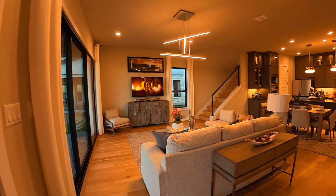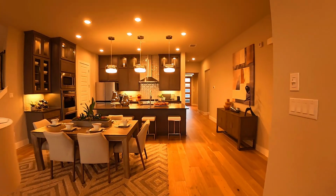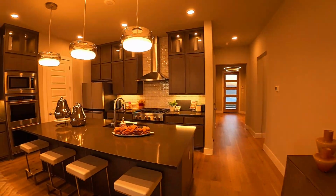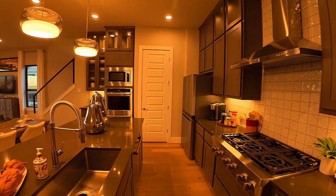Over into the living area. We can see the kitchen. See what we have here. Okay. Closet storage space. Nice kitchen area.